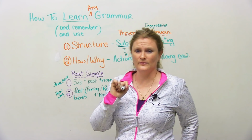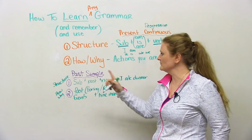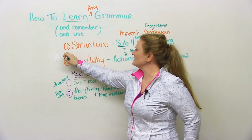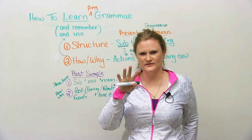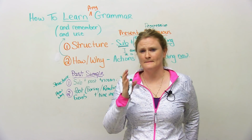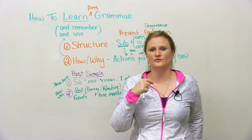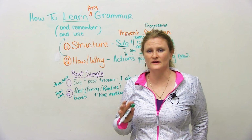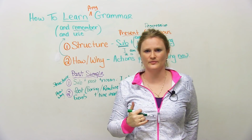So, rule number 1, structure. How do you make the grammar? Number 2, how and why do I use this? This is how you're going to connect this for your brain. Step 3, I didn't write down, but that's okay. Think of, write down, talk about as many examples as you can. But very importantly, make the examples relevant to you, to your life. Don't think about examples about someone else that you don't know or things you don't care about. Try and make them for you. This will help you remember why the grammar is important.